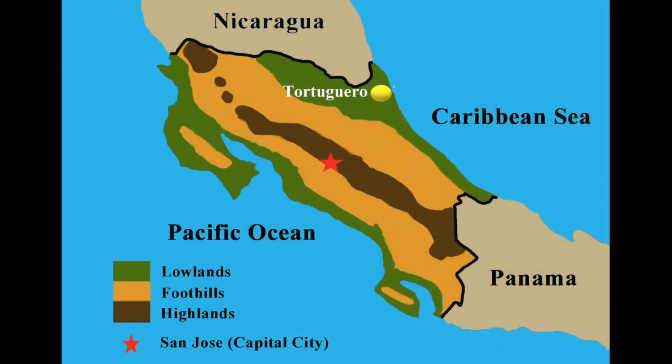Located along the northeastern Caribbean coast, the Tortuguero National Park is an area of exceptional biodiversity. There are no roads to Tortuguero, so visitors must arrange for a boat or a small plane to get there.